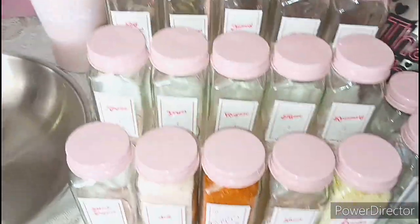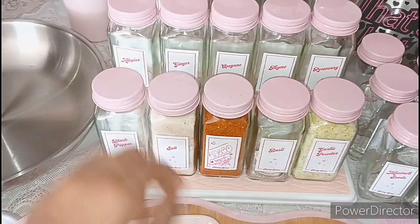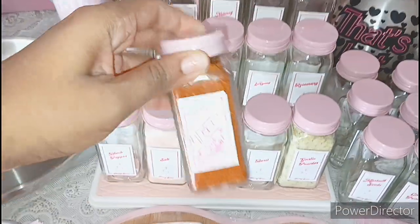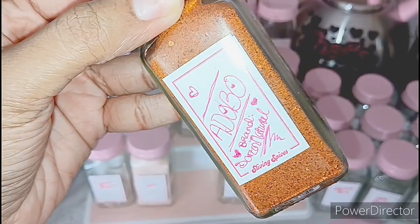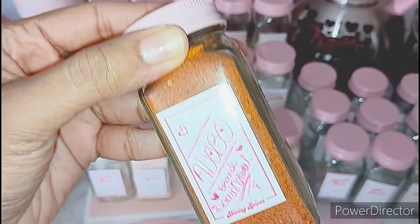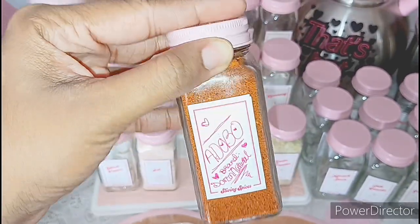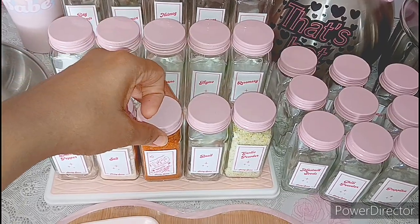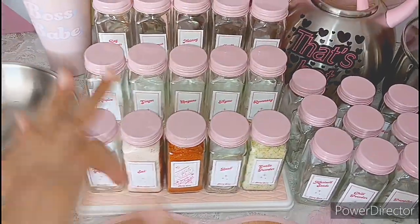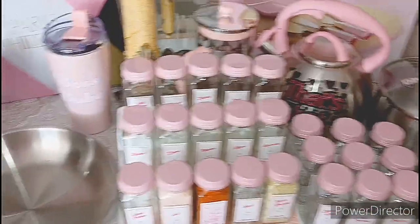Here are my spice jar sets, which also come with custom labels. I did this one recently of an adobo seasoning I use most of the time from the brand Sazon Natural, and also Goya. So when I go and purchase a new Goya, I'm going to customize it and put it in one of my Paris Hilton spice jars.